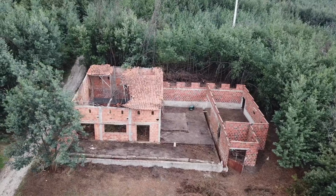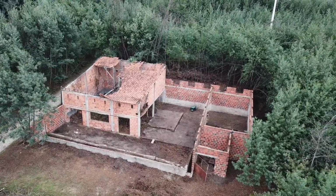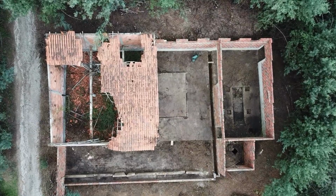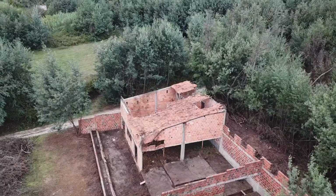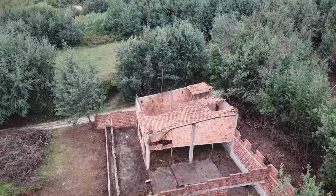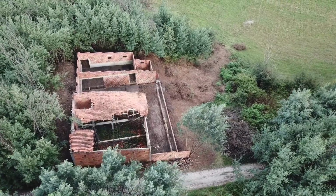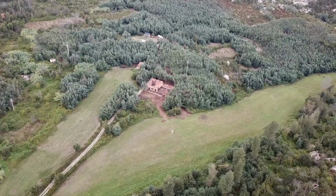So here we have it, the cleaned up workspace. It's actually quite different than expected. It's an old cow shed, but we didn't know it was this big, and it had all these different rooms and heights in the floor. Even when zooming out, you see it's quite a big structure on the land. That's cool.